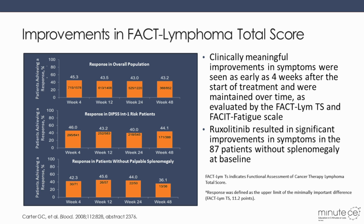And it was also independent of the presence of palpable splenomegaly, because there was a subgroup of patients with myelofibrosis intermediate 2 and high risk with small spleen, no palpable spleen, and again, these patients benefited from treatment in terms of symptomatic improvement.